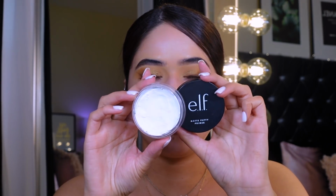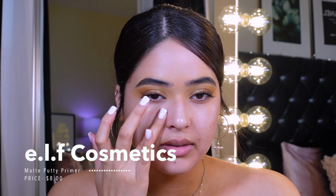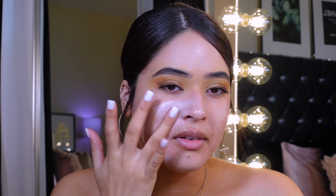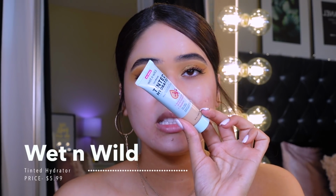Okay, so I'm gonna move on to the rest of my skin. I'll apply lashes later on. I do want you guys to see how they look without lashes. So I'm gonna be taking my e.l.f. Matte Putty Primer. Since I'm gonna be testing out a new tinted moisturizer, I do wanna go in with the primer I love. So I'm just gonna be blending it on this area. And then the rest of my skin, I'm just gonna leave it alone. So the mirror side, it's not primed. This side is primed. So this is the new Wet n Wild Bare Focus Tinted Hydrator Tinted Skin Veil.